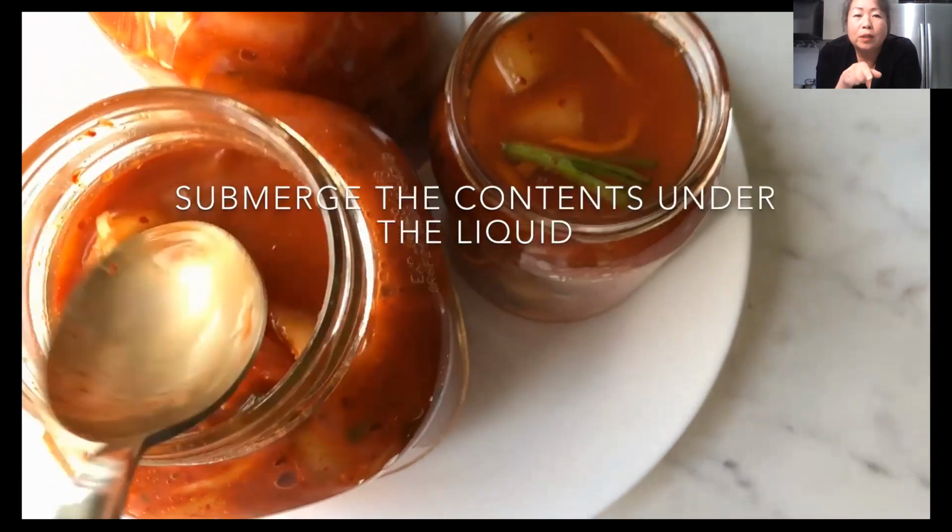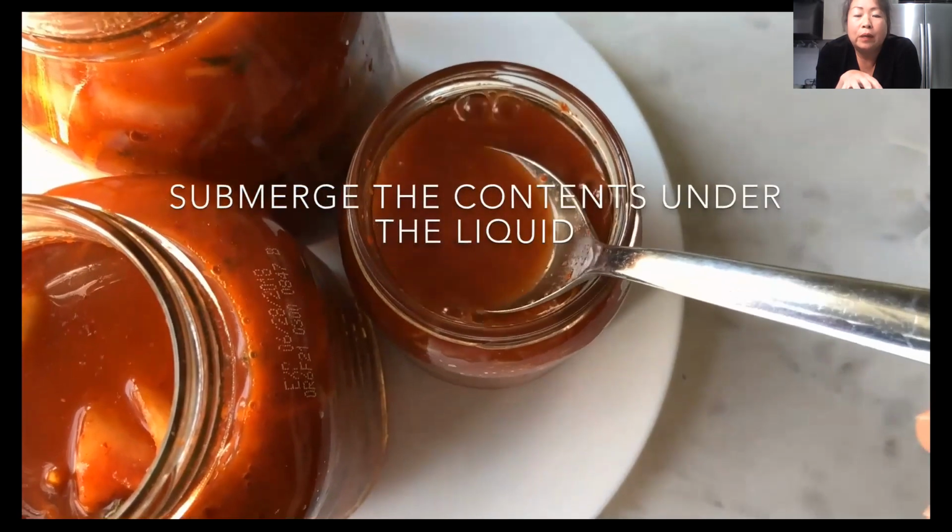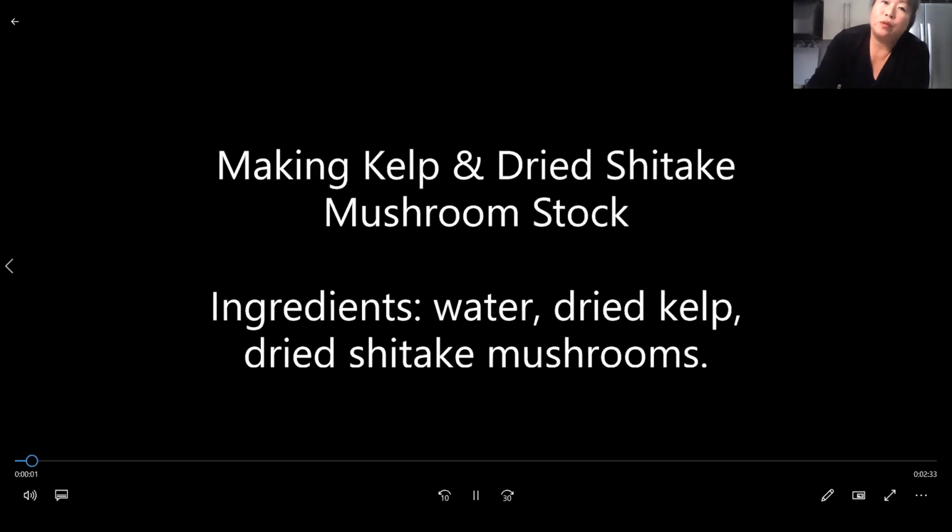And this is the point where you're going to push everything down, try to keep everything underneath the liquid line, and then tighten your lids, and then put it into cold storage.